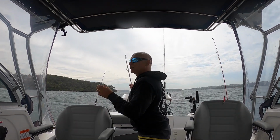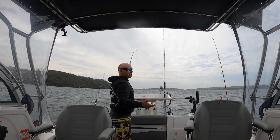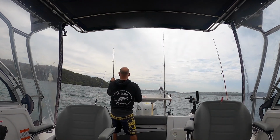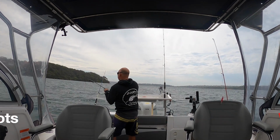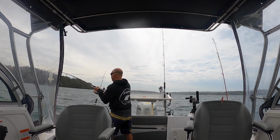Sydney Harbour today is blowing a gale and I've been looking around for a few different species, but found these birds busted up over here on the side. Thought I'd throw a lure out, no matter what they are. It could be salmon, it could be tailor, maybe it's a kingie, which would be quite a little bit harder, I think. Got something at least.